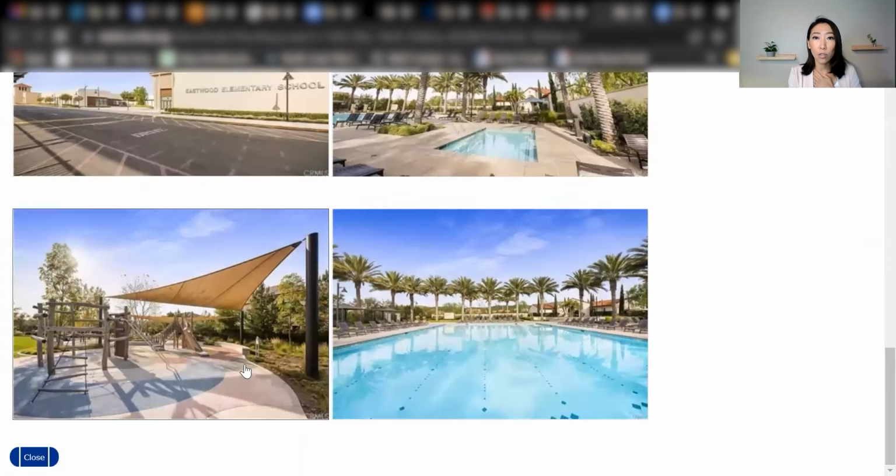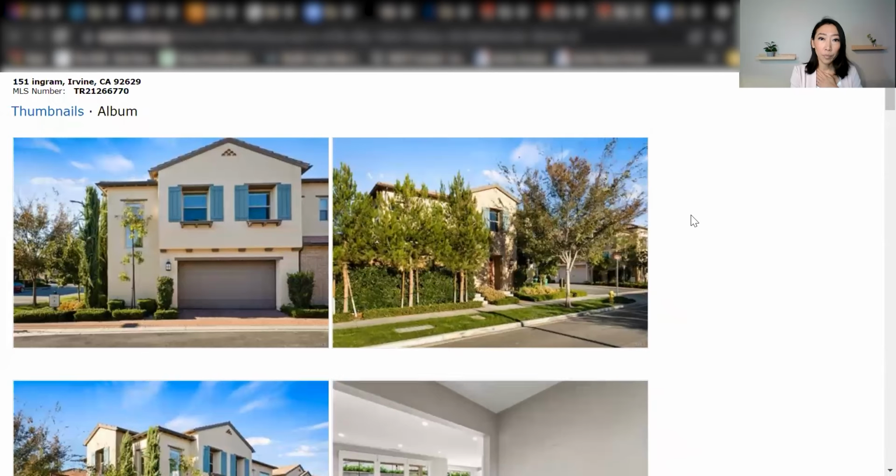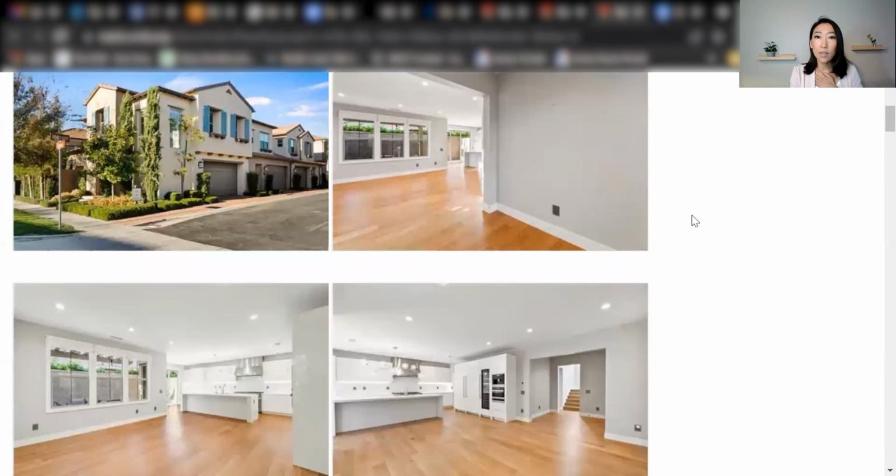Let's take a look at the pictures. They seem to have more pictures here. It's not staged, but it's nice and clean.